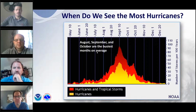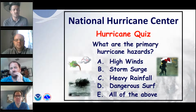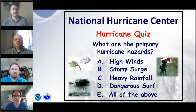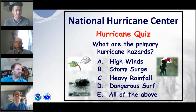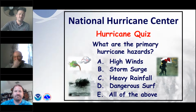Now we have another quiz for you, and we're not actually going to open the poll for this one, but I just want everyone to think about the answers to this question. The question is, what are the primary hurricane hazards? The answers are either A, high winds, B, storm surge, C, heavy rainfall, D, dangerous surf, or E, all of the above. Just think about that for a second. If you think you know the answer, maybe shout it out. Or if you've got your parents in the room and they want you to be quiet, maybe not quite so loud, but think about what you think that answer is.